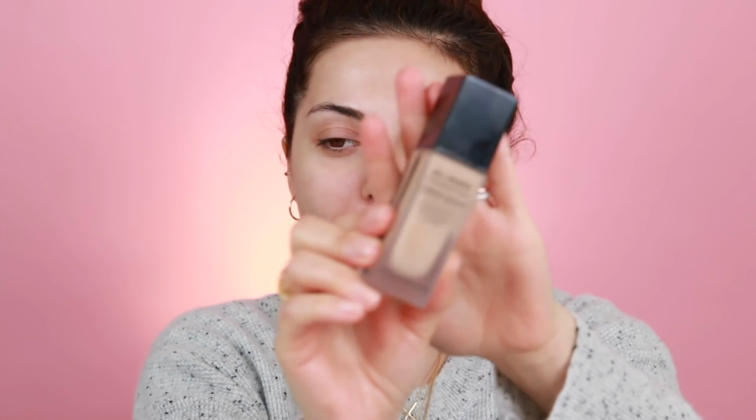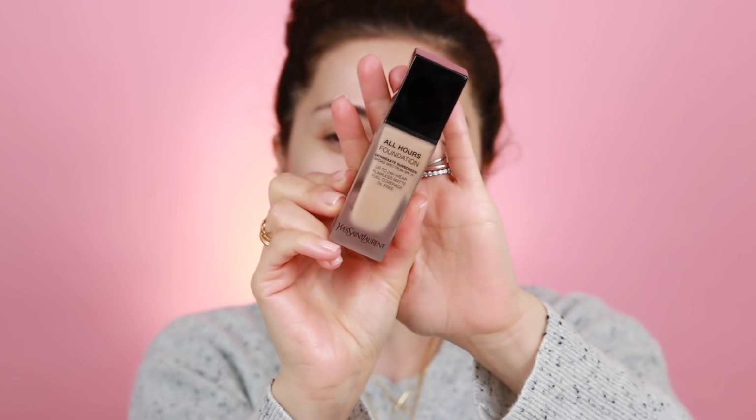So for my foundation, I'm gonna go in with the All Hours Foundation by YSL. This stuff is just really great for full coverage, and if you're going out, you want your makeup to last all night. So as usual, I'm gonna go ahead and pick up a kabuki brush, put a little bit on the back of my hand, and just buff this all over.